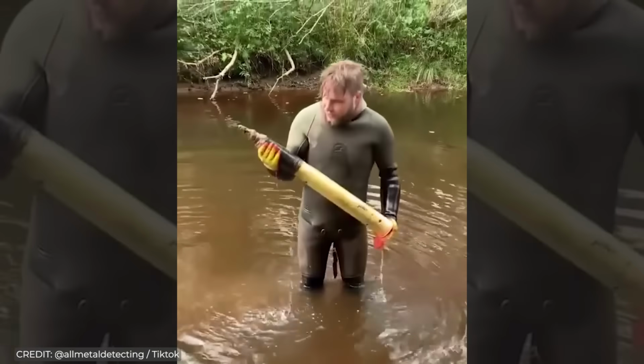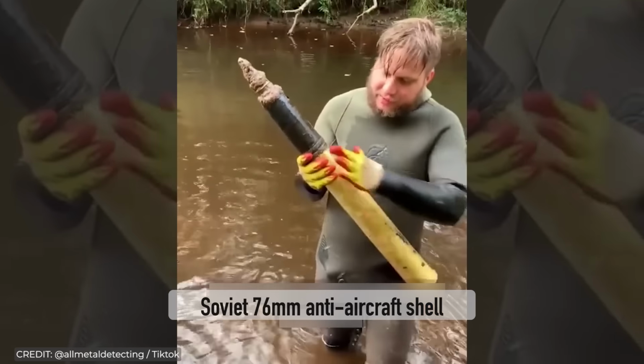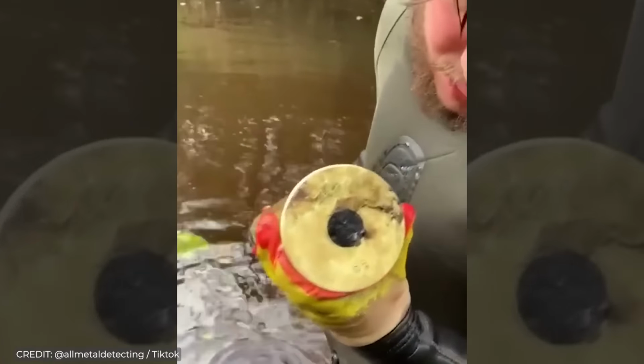Here, a magnet fisher pulls this Soviet 76mm anti-aircraft shell from a riverbed. Its base still stamped 1941. A round once fitted with a time fuse that crews set by hand to detonate at altitude.